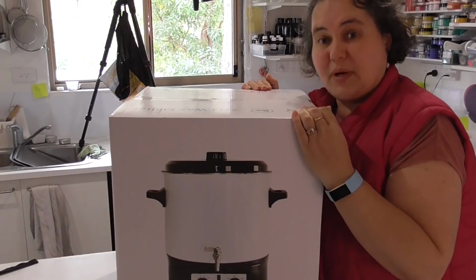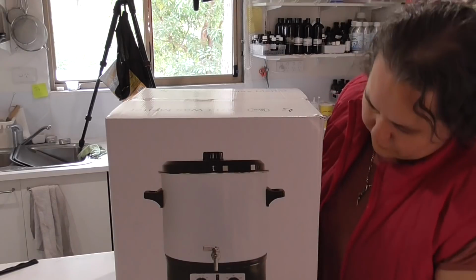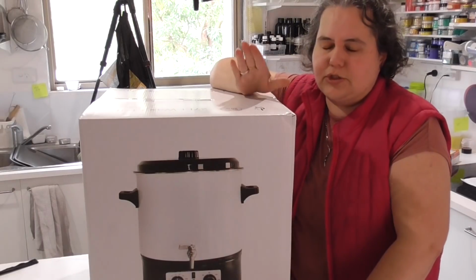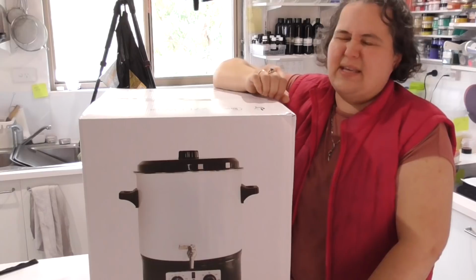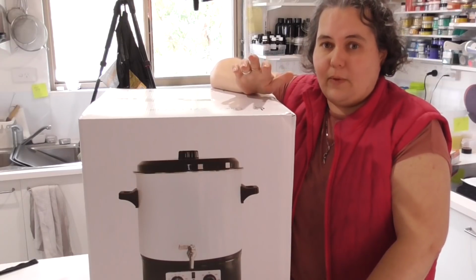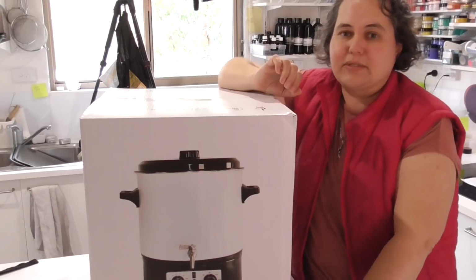This is a big 27-litre wax melter, specifically for candle making. Now, I went ahead and actually ordered this. I've been eyeing it off on the Luxury Candle Supplies website forever. Well, I say forever. Probably about the last 8 months I've been eyeing off this and thinking about whether to buy it or not. I knew I needed to get a new wax melter.